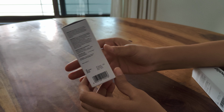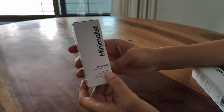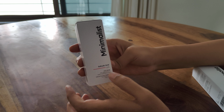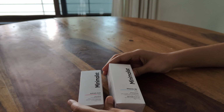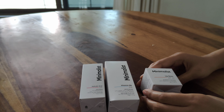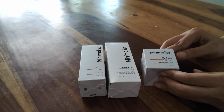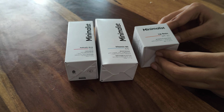So recently I was having a few breakouts on my skin and I wanted a light serum that will take care of all the acne, the breakouts. So that's why I purchased this. So if you are like me, if you have combination skin, oily skin, acne, breakouts, then you can definitely buy this.